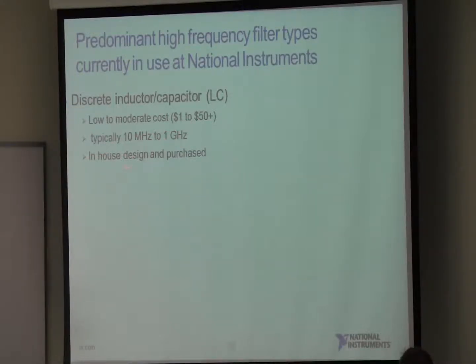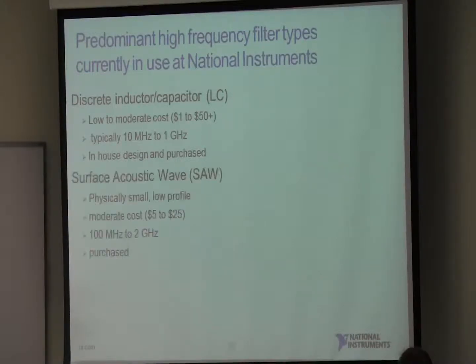We do both in-house design, and we end up purchasing them also, depending on what the needs are at the time. We use surface acoustic wave filters. They're physically small, have a low profile, low fractional bandwidth that we could not achieve with any kind of in-house design. Their cost is moderate. They're sort of IC-like. Here's the frequency range.